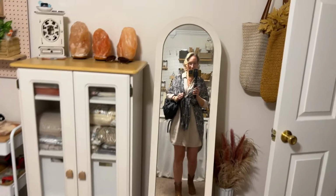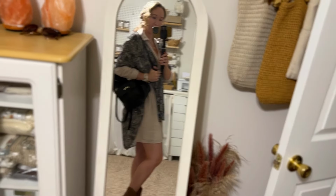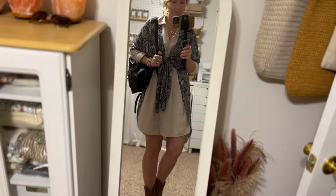David and I are ready to go. This is my traveling outfit of the day. Everything's packed up in the Jeep and we're ready. We're just gonna do the last few minute things and get on the way. We're excited because it's actually the first day of fall and we are gonna go on a little road trip.